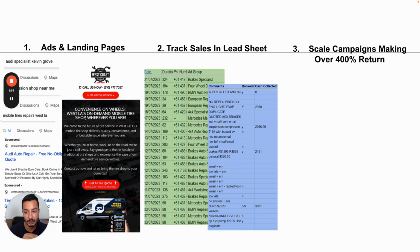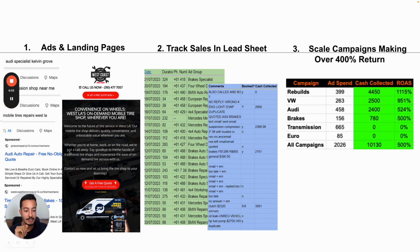Then what we do is we're looking to scale things that are over 400%. And so as you can see here, we'll have a little table that says, Volkswagen spent 263, generated 2,500 in cash collected, and we're collecting that data from the inputs you give us. We've also figured out a way to make this a very simple, seamless process as well. And then what we're looking for, you can see transmission had no sales, brakes was a 500% return, Audi 524, 951 for Volkswagen. And this is an actual example client result as well.